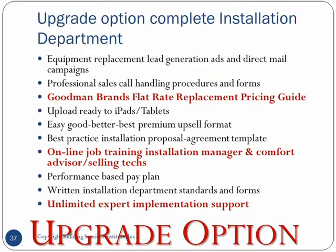Now, the installation price book under the Ready Built Retail Residential Installation Department includes all the lead generation, the ads, the direct mail campaigns, the professional sales call handling procedures and forms. Naturally, the price book is included in the track in that department. We can provide you an upload for an iPad or a tablet so it pops nice, or you can put it into a 1-inch binder with 8 tabs. It's already designed in a good, better, best premium upsell format.